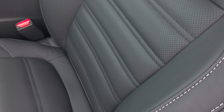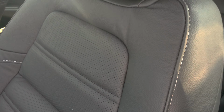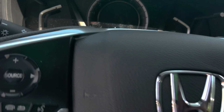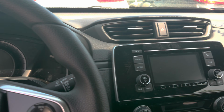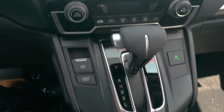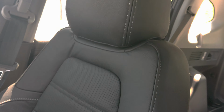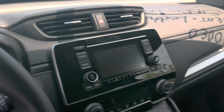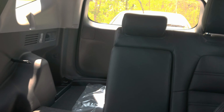This is the leather. Feels really good. You do have Bluetooth connection and a backup camera. So normally the LXs don't come with leather. A lot of cargo area.